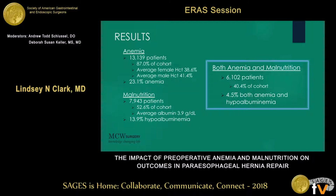For our analysis that included both anemic and malnourished patients, over 6,000 patients had both preoperative lab values available. This was about 40% of the patients that met inclusion criteria. And this left us with 4.5%, which was 682 patients that were both anemic and malnourished. For the analysis when patients had both conditions, it should be noted that these were being compared to patients who had neither condition.